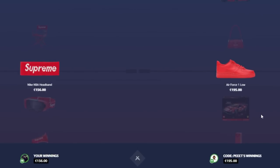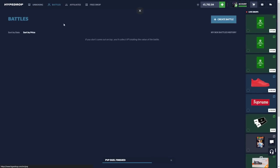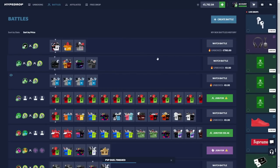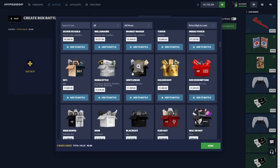Corvette, I pulled $156. One day though, 0.25%. It's not that low. It's really not that low. So one day, I'm aiming for it.